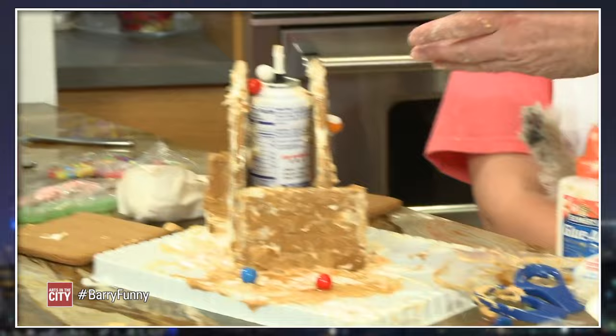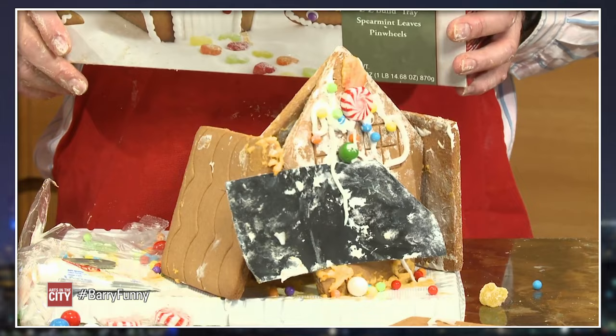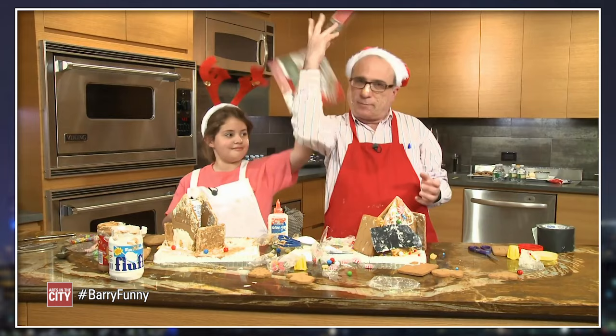Well, we've spent all the time we can on this. My house is standing, but it's flat. Allie's is standing, and it has some dimension and a smokestack made out of a Cheese Whiz container. I think you're the winner, Allie. Thank you. Build your own gingerbread house in minutes. Well, we followed the instructions. That was easy, wasn't it? Come on, I'll take you to see Santa.